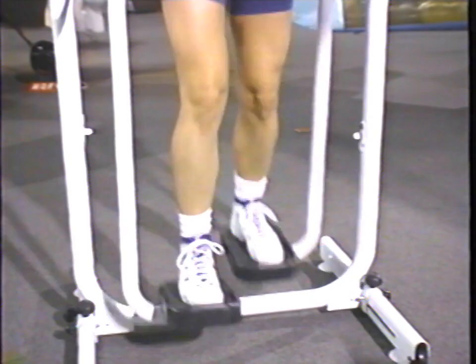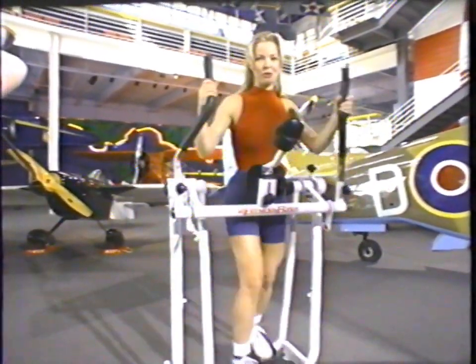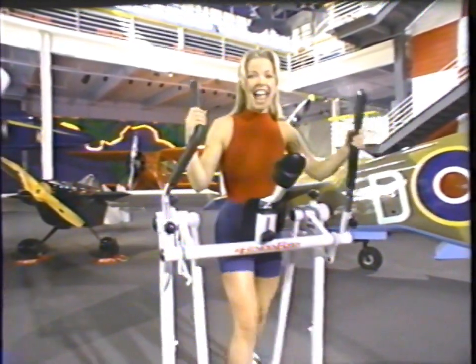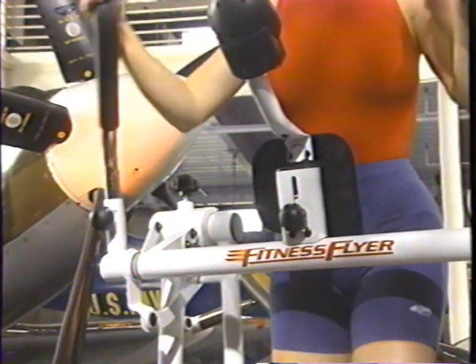I know I've just thrown a lot at you. After you're comfortable with all the exercises I've created for you, try the entire beginner or intermediate routine. Then make your own flight plan, concentrating on the areas where you want to see the most improvement. Take off on your fitness flyer at least 3 times a week, eat a healthy low-fat diet, and get ready for some great results. Now you know why I love the fitness flyer.